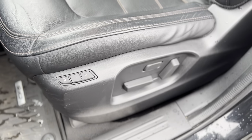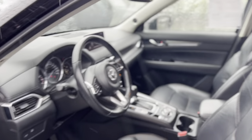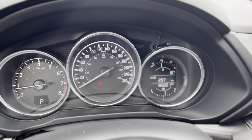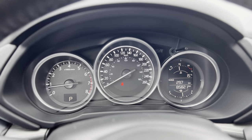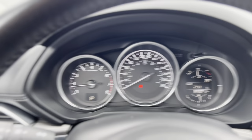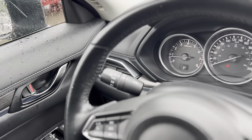Tons of storage in the cubby. Power seats with two memory seats, and these are plush leather, as you can see. Great and comfortable. All weather mats in there. Stop getting your new ride wet. Boom, check it out. Only 85,000 kilometers, 800 and some change. It's cool. You've got automatic headlights here, which are great. Let me just focus the camera there.